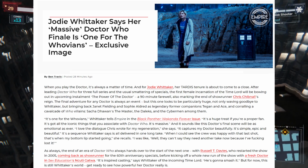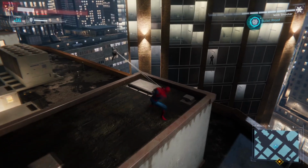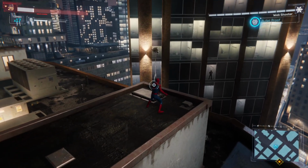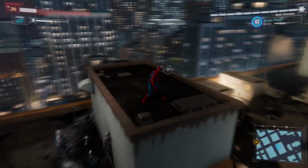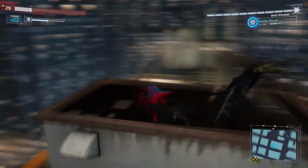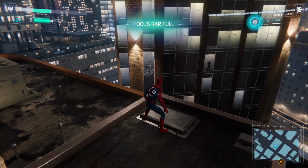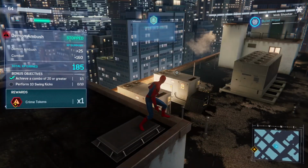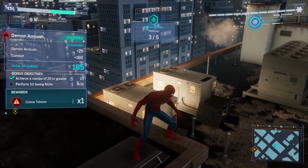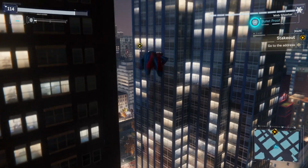I love the dialogue that Chris wrote for my regeneration, she says. So this is interesting because we're basically confirming that we are having a proper regeneration scene, which has been something that's been up for debate. I've seen some people speculate that it'll cut to black or something. We are at least, by the sounds of this, getting a proper speech, as has been the tradition with New Who Doctors especially, going all the way back to, I guess, Smith, who really popularised it. Eccleston also had a speech, but I would say from Smith onwards, that's been the traditional way of going out.